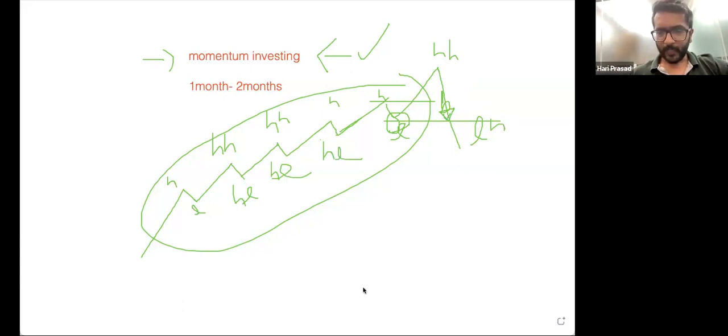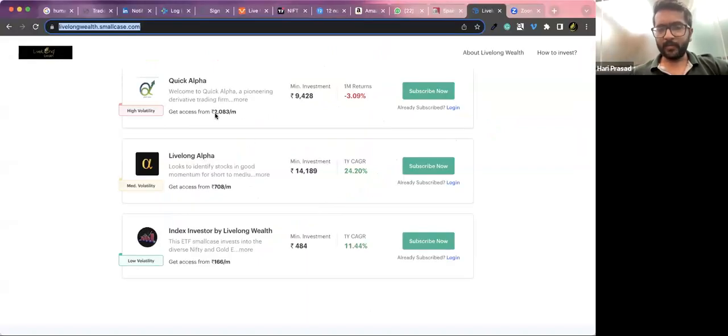Now, let me tell you the stock selection process. In this first portfolio, we are looking at Nifty 500 stocks. In this particular portfolio, we're looking at Nifty 50 stocks. And in this portfolio, we majorly look into only ETFs, that is Nifty BeES and Gold BeES. This product is majorly meant for college students just to get started with their investment with an amount as small as 500 rupees.